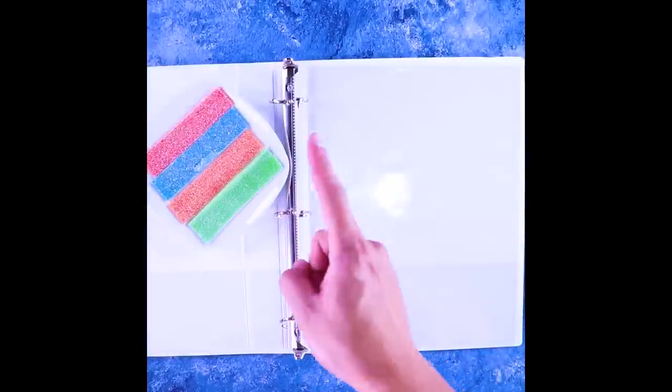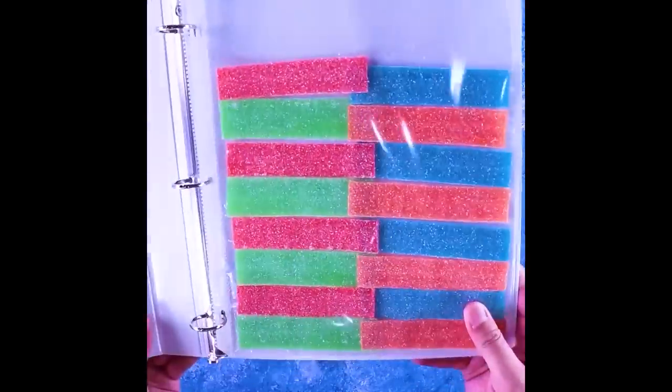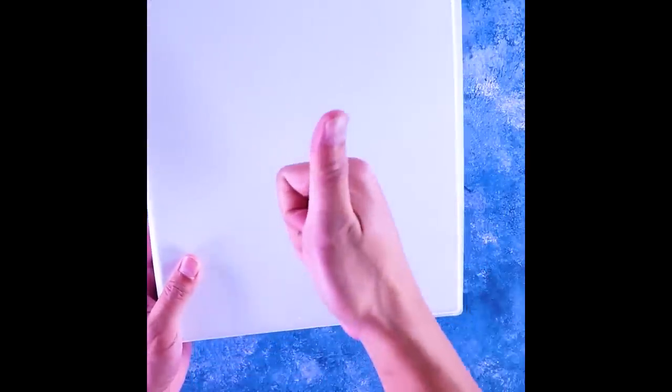See that candy? And that binder? Customize your very own binder with candy forming cool patterns. Lily is going to be so jealous. Good thinking, Max. It looks amazing.